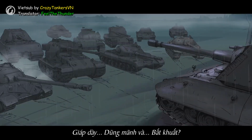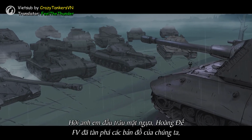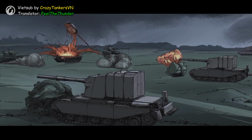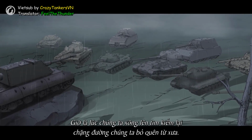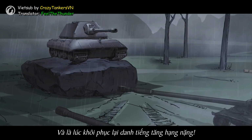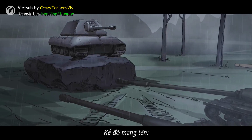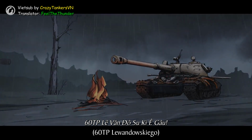Standing before me, well-armored, formidable, fearless, fellow heavies. The Emperor FV has ravaged our maps, besieging each bush from here to Live Oaks. And now, you stand on a precipice, but the time has come to get back to the path we abandoned long ago, and to restore the good name of heavy tanks. We entrust this mission to the one who can hardly tell good from evil, the one whose name is 60 TP Lewandowskiego.